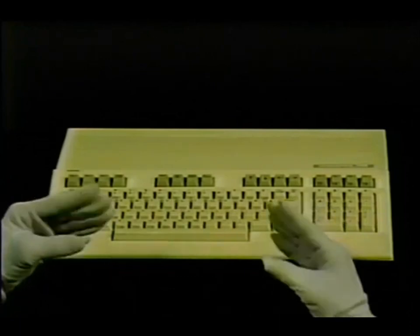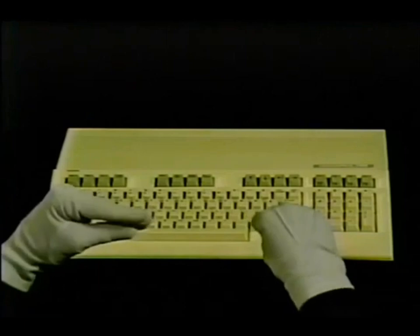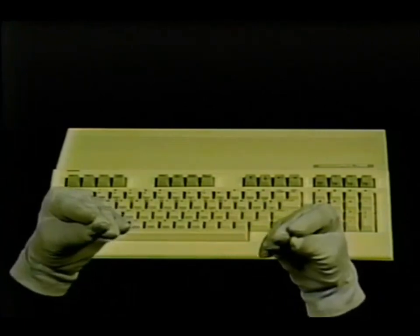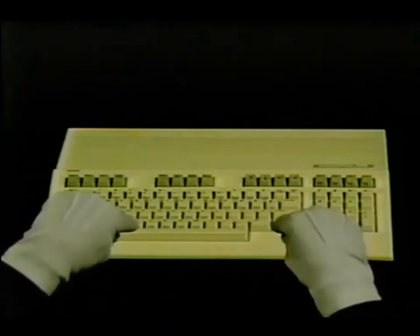You will speak to your computer through the keyboard. That's how it hears you giving it commands. Don't bother talking to it now. You have to press the keys to get your message across.